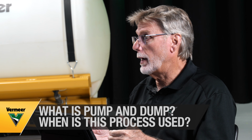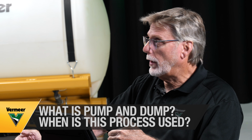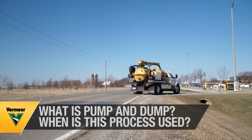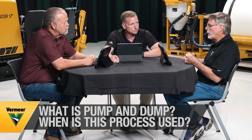If I'm a contractor and I go out with 500 gallons or even 750 gallons of fluid, and I'm only sucking up 500 to 700 gallons of fluid, it's not beneficial for me to keep transferring fluid around. I just go out one time with my fluid and then bring it back to the shop. So that's where pumping and dumping is.